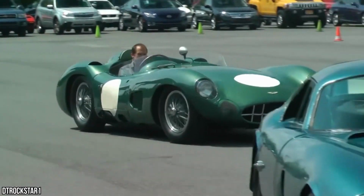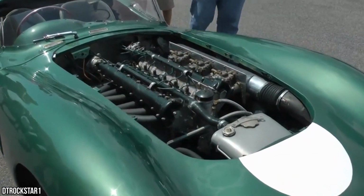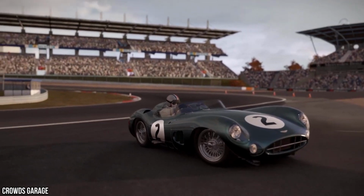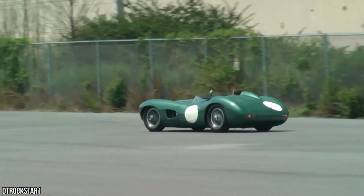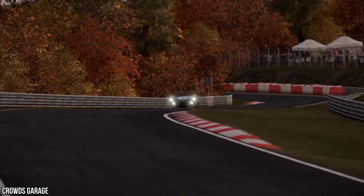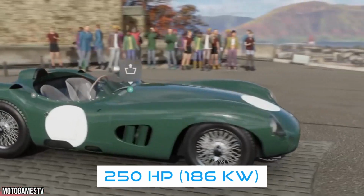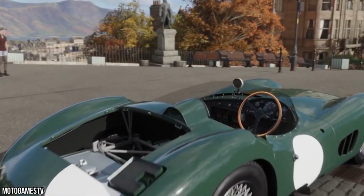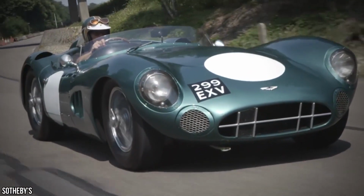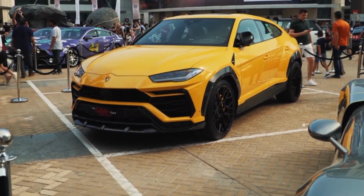The DBR1 was initially fitted with a smaller 2.5-liter, 2493cc new all-alloy racing engine, the RB6.250, very loosely derived from the racing version of the Lagonda Straight 6 engine, to comply with that year's Le Mans 24-hour regulations, while the RB6.300 Straight 6 2992cc, rated at 250 horsepower or 186 kW, was developed for the 1957 season. The DBR1 featured full bodywork with a large triangular vent on the side, a design trait which became a standard on future Aston Martins.